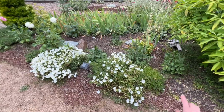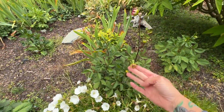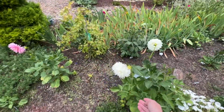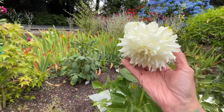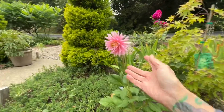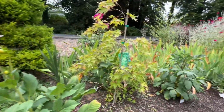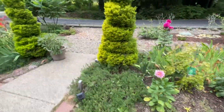We'll see. I've got lots of dahlias coming up. They're getting ready to open. And then we have, this is Lady Liberty Dahlia. She's so pretty. I love it. A pure white, gorgeous dahlia. And then we have Gay Princess, which is right here. So sweet. And then we have a whole bunch. They're up. They're just not ready to bloom just yet.